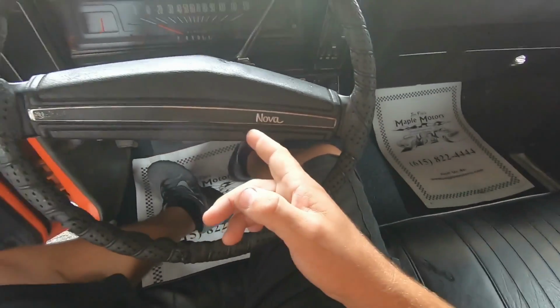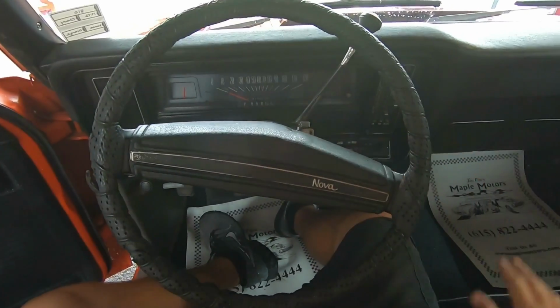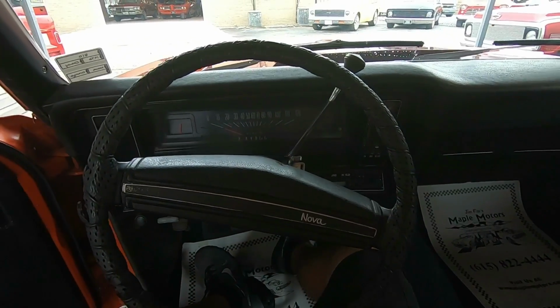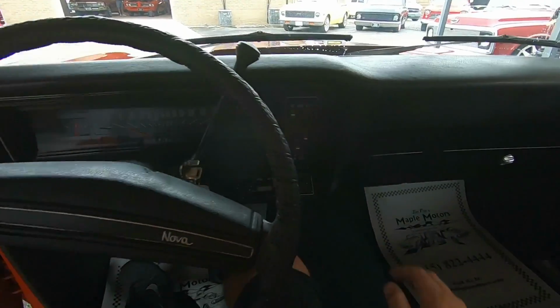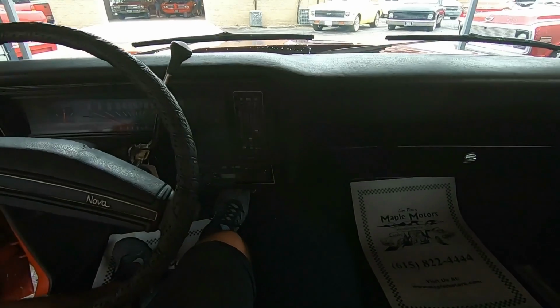Gonna place your bets if you think the horn works. We always do that on the channel. This car starts up and runs great. I say that. It starts up and runs great for sure, but we're gonna take off down the road and point out any kind of flaws running and driving wise.